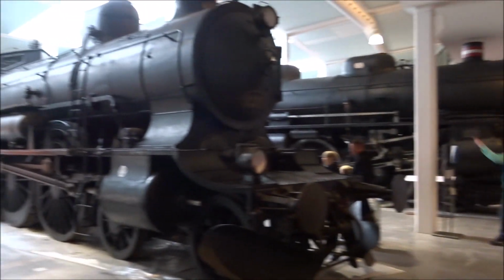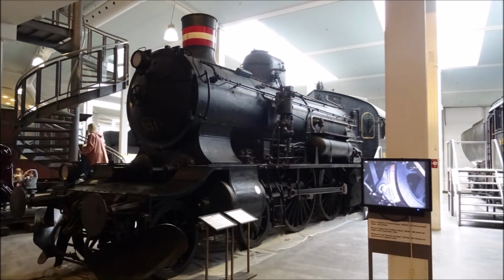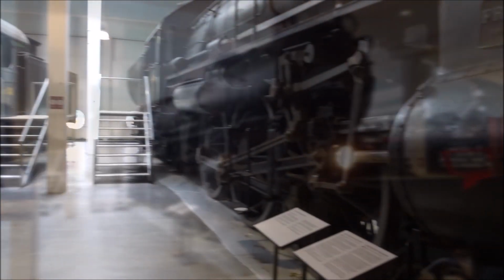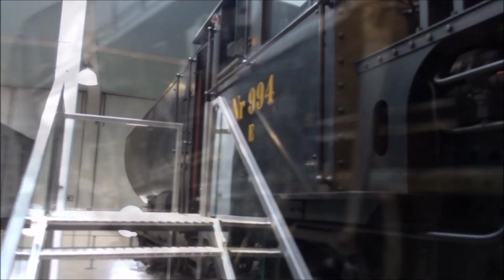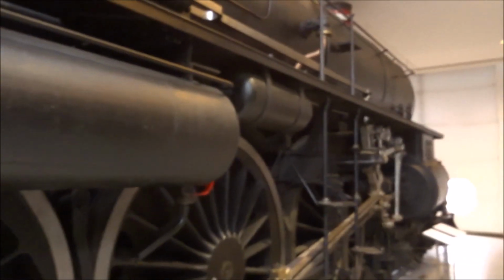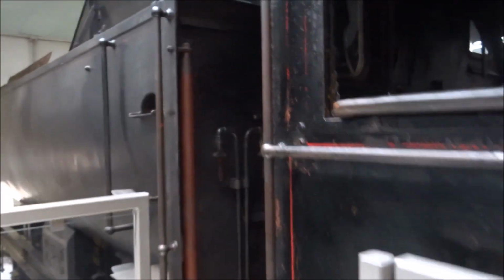As we head around the roundhouse, the locos begin to get bigger and bigger. Looks like there's a simulator that you can play, but it doesn't look like it's working at the moment. Look at this one. That is a beast. So according to the little information plaque, this is the E-type locomotive, which was originally built by Sweden, and then when Sweden got rid of them, Denmark bought a few, loved them so much that they built a bunch of their own, built on the Swedish drawings, and these actually remained in service until the 1970s.